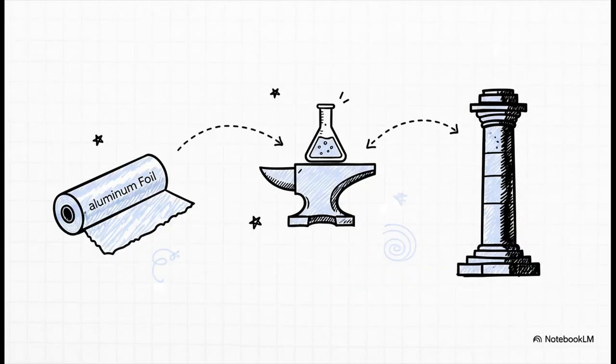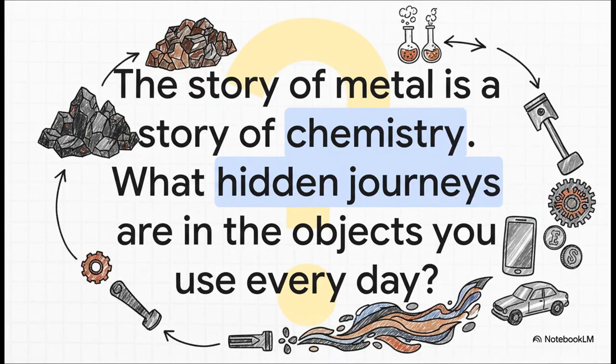So, from the humble aluminum foil that we use every single day, which comes from that whole complex refining process, to an ancient rust-proof pillar that has baffled scientists for centuries, metallurgy is truly the hidden art and science that underpins so much of our world. The journey from rock to refined metal really is a story of chemistry, of physics, and of human ingenuity. And it makes you wonder, doesn't it? What other incredible hidden transformations are behind all the simple objects you interact with every single day?